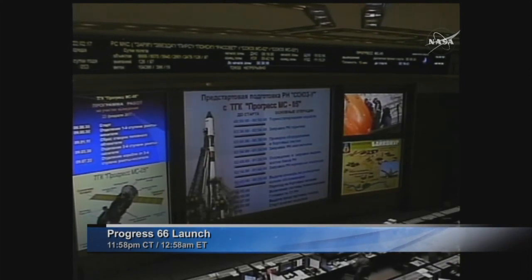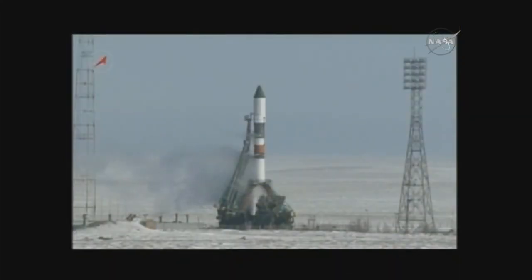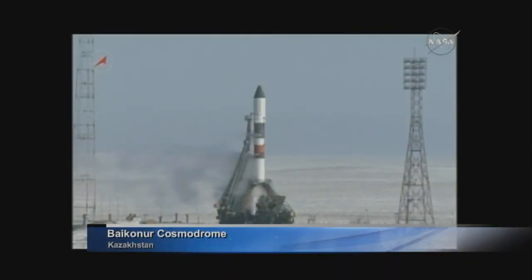The weather in Baikonur quite frigid, just 15 degrees Fahrenheit, but that's no issue for the hardy Soyuz booster as it stands fully fueled, ready to take the Progress on an almost 9-minute journey into its preliminary orbit, after which the Progress will have a pre-programmed set of commanding for engine firings and maneuvers that will take the Progress into close proximity to the International Space Station on Friday morning for its automated docking to the Pirs docking compartment.